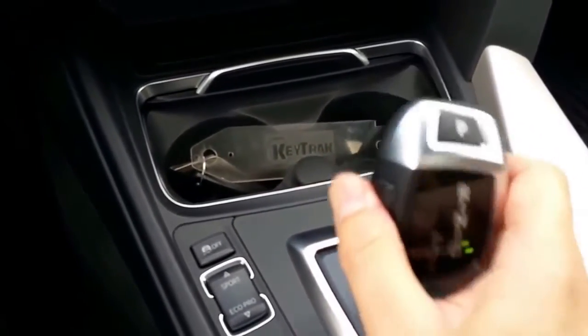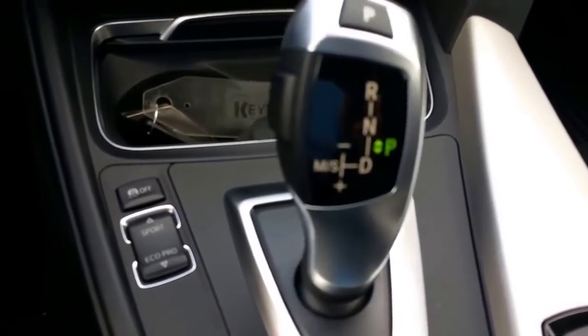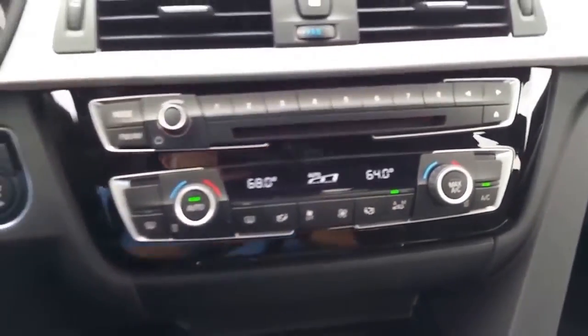One thing that was kind of cool that I learned with this electronic transmission controller here is that you could be in drive, you could be over in sport mode, you go ahead and turn the car off, puts it into park, and moves it over for you. So it's just kind of cool this day and age with everything being more automated. All right, let's take another look.